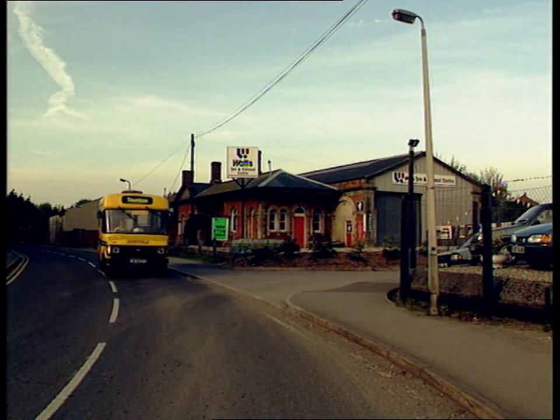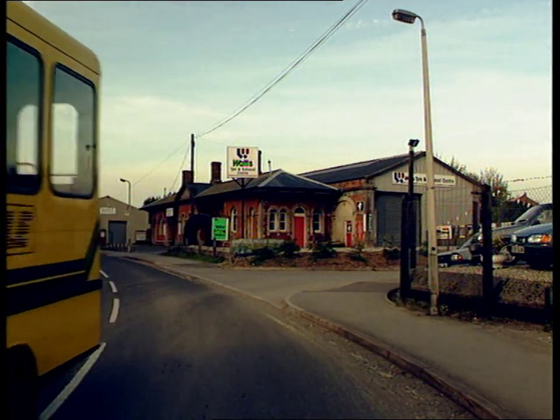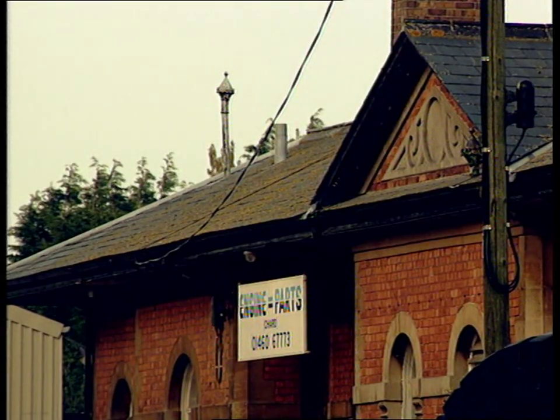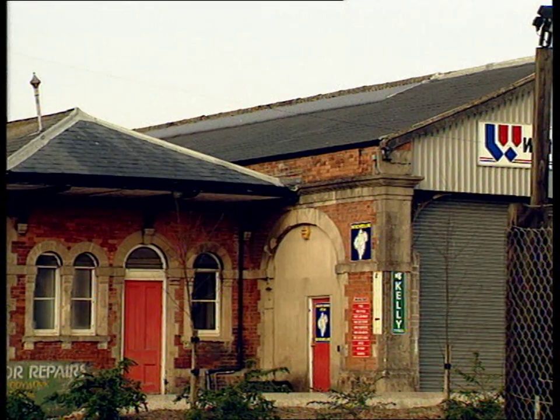Chard Central station buildings also remain in use today, although there is no evidence of any planning in the way it has been put to use. The well-remembered overall roof and canopy remains, now fully enclosed.